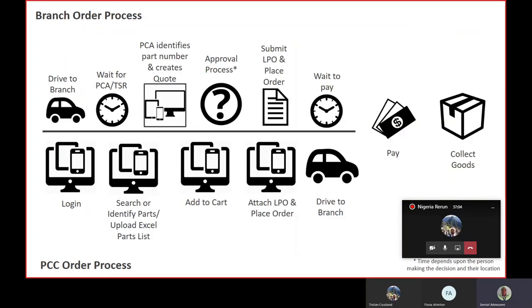I would like to go through the branch order process to see the difference between the PCC order process and you actually visiting any of our branches. You drive to the branch, then you have to queue and wait for the PCA or the TSR, the salesperson or the counterman. Either of them identifies the part you need and then they create the quote you want. Then we have the approval process, which depends upon the person making the decision and the time and location. After that, you have to prepare your LPO and submit it to place the order. You wait to pay and collect goods.